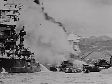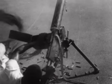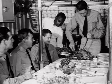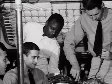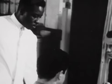One of them was about a mess attendant on the West Virginia named Dory Miller. Miller had carried the wounded captain of his ship to safety, then taken up a machine gun and shot down at least 2 Japanese planes. What made the story remarkable is that Dory Miller had never handled a machine gun, much less trained on one, because he was black, and like all African Americans in the 1941 Navy, restricted to the lowest ranking jobs.